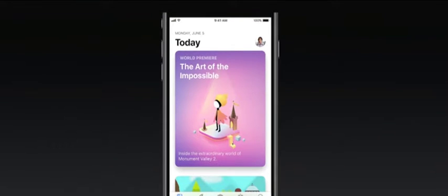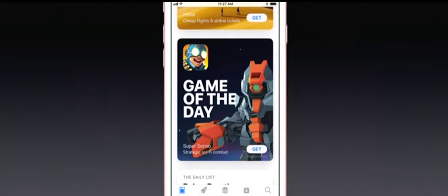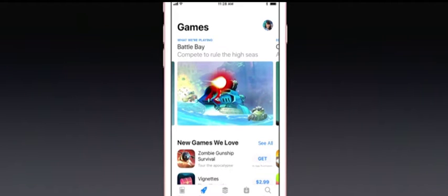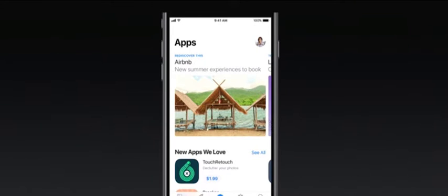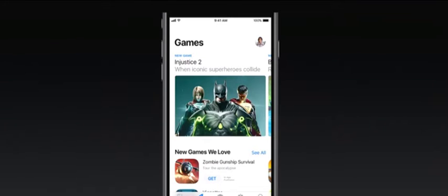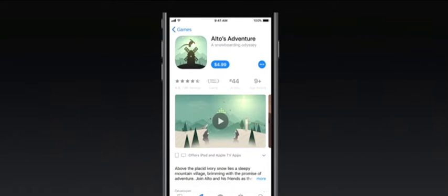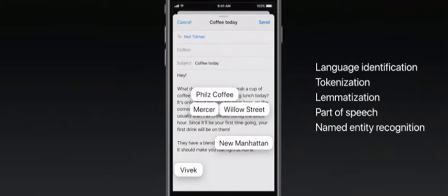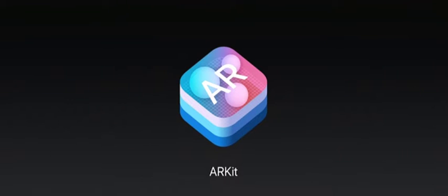The App Store has been upgraded. It has a new icon. It has also been completely redesigned. It has a new Today tab with the App of the Day and the Game of the Day, as well as daily lists. And if you miss a day, you can scroll down to see stories from earlier this week. You can also go to different pages for these apps and games of the day. There is also a separate apps and games tab, and also a new purchase page with automatically playing videos and reviews on the same page. iOS 11 has a new Vision and Natural Language API, but it also introduces ARKit for augmented reality.